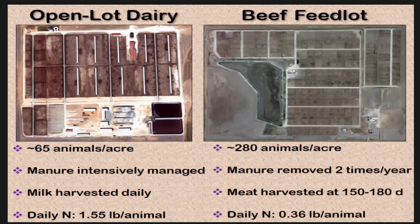Some of the similarities, I'll go ahead and put this all up. We've got differences in stocking density, differences in manure management in terms of how often it's removed, differences in the product that's being harvested, and one of the big differences is the nitrogen intake. So in the dairies we get about 1.55 pounds per animal, whereas in the feedlots it's 0.36 pounds per animal on average. So they're different, but they're similar in a lot of ways.